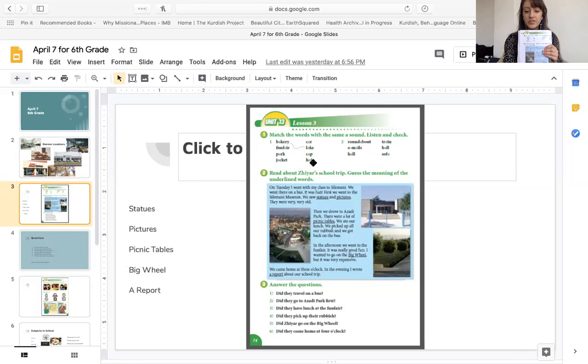Okay, repeat the words on this side. Car, lake, cap, hair. A can make many different sounds. It can be confusing, but practice these on your own. Let's do this side. The first word is roundabout, roundabout, roundabout. Here the A makes a sound, roundabout.